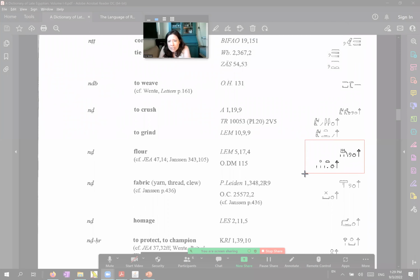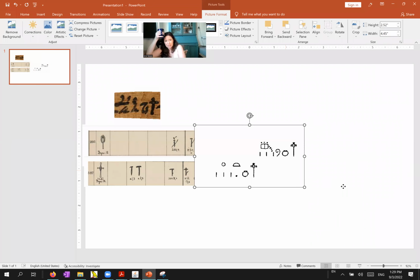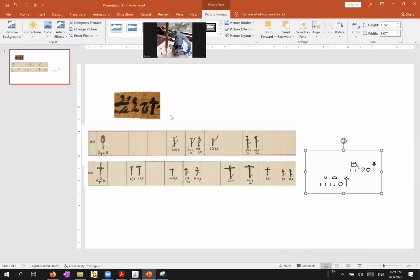So the word, I mean, that's pretty close to the spelling too. It's almost like a mashup of those two spellings because it's got the T and the rope coil. True. Assuming that this is a, no, you're right. That is a separate letter here. There is a T on top.